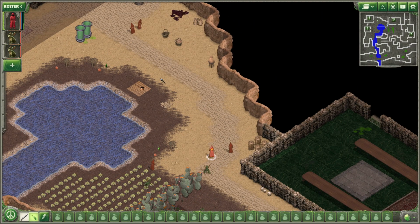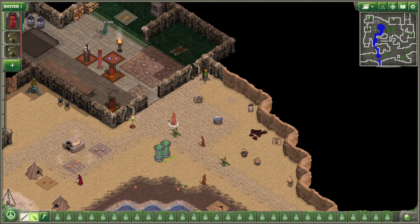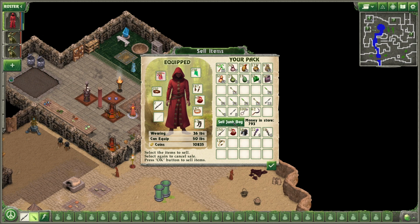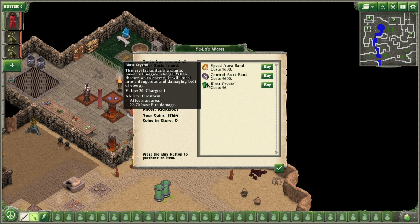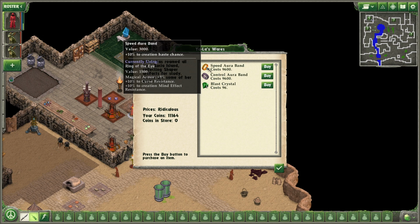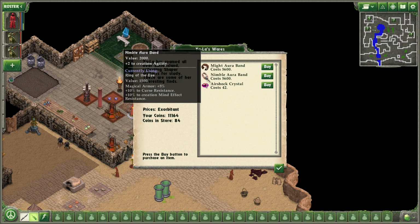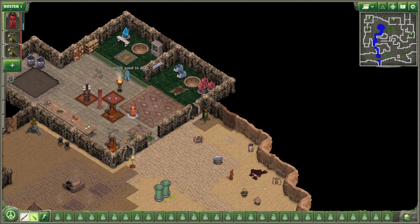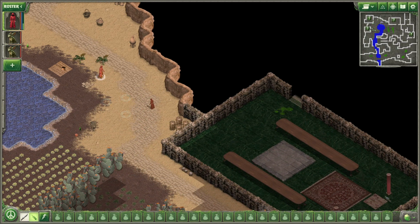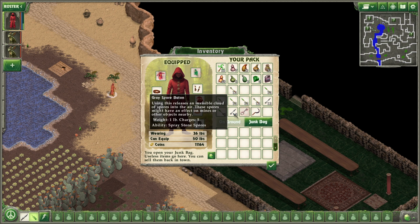You need to be over here anyway to complete the Cockatrice research quest. Okay, there we go. That's crystal. I think I'll hang on to my money, but yeah, at this point I'm not really super worried about loot or anything.